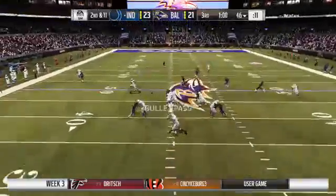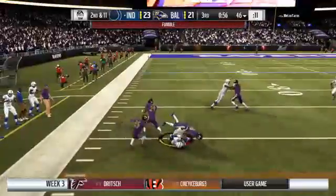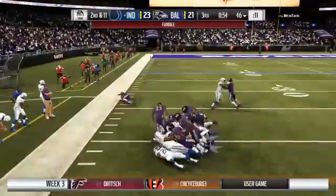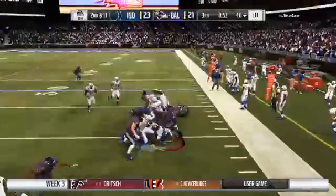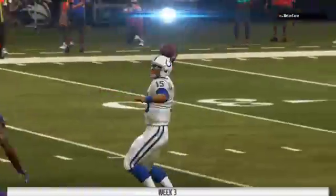On second down, here's Newton. That's caught out left by Perriman. And he lost the football. And it's picked up by the Ravens. And they will set up shop at their own 41-yard line.